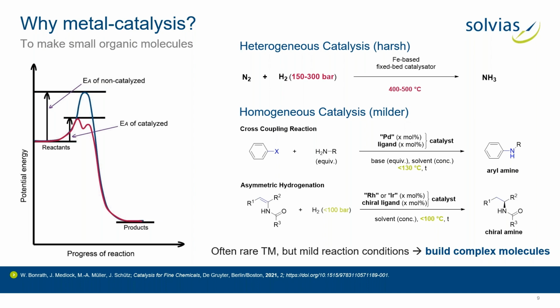And the catalysts here are often made of a precious metal, palladium, rhodium, or iridium, and a ligand. The ligand solubilizes the metal, so it's in the same phase as the starting materials, and it tunes its reactivity by electronic and steric factors. And by that tuning, we can make very specific transformations, and it's always really substrate dependent which catalyst works best and which conditions, solvent, additives, and so on are used. And at Solvias, we screen these different catalysts to find a perfect solution that enables customers to actually produce these molecules.